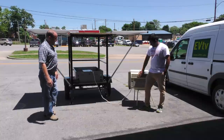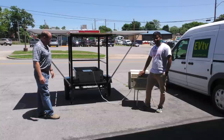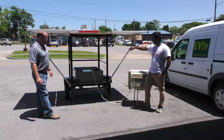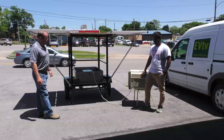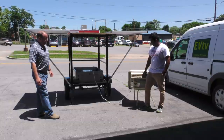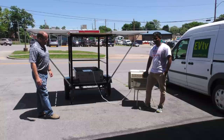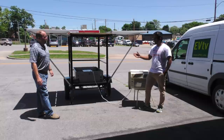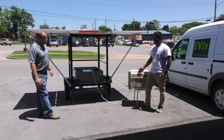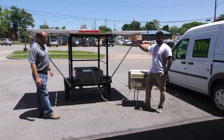So this is a window unit air conditioner. We are just testing it as a load. So we have a basic inverter that converts that DC into AC, and we're just plugging this into the 110 output. And this pulls about 1,400 watts, so we are netting it towards the negative, but this is not going to be running all day. Whenever it shuts off, once the temperature is reached, we can charge it back on solar.